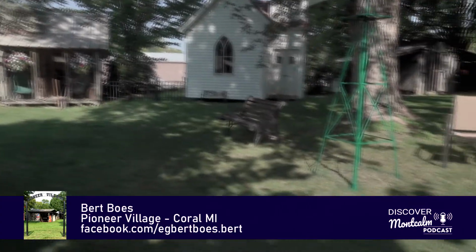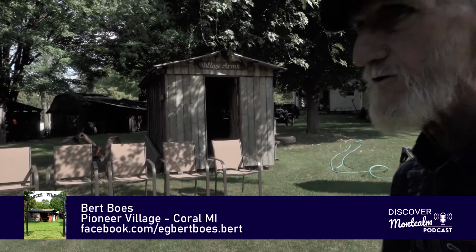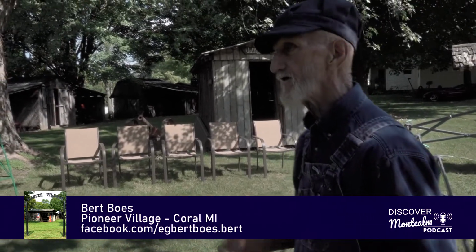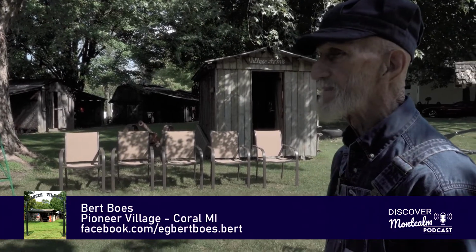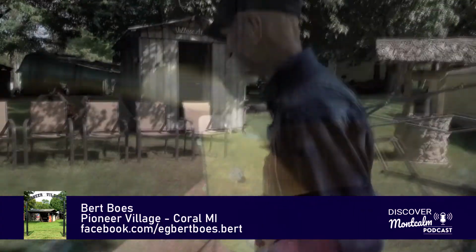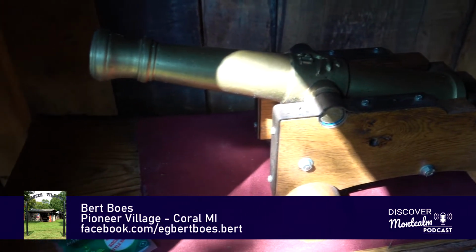All right. And this one over here is my arms building, and some years ago I got into making cannons, and so I have, I don't know, 4 or 5 cannons in there. Well, I'm really intrigued, so let's go and look.